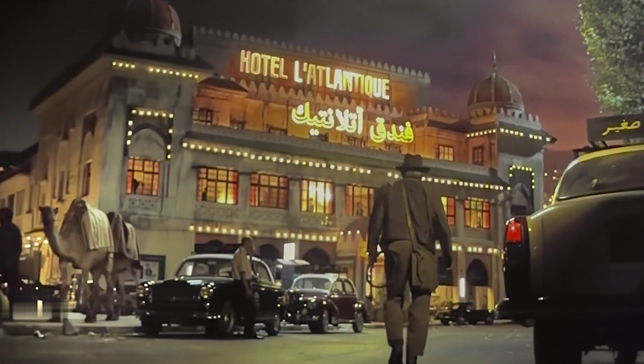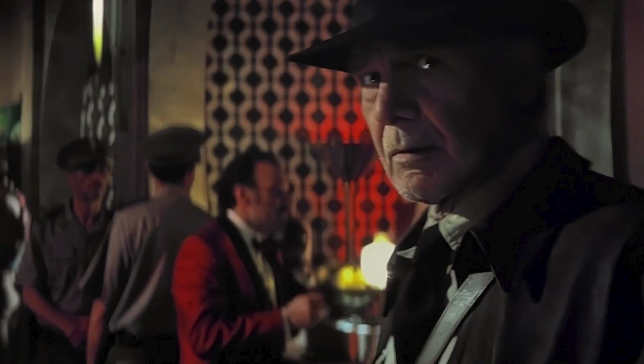Indy rolls up to Hotel Atlantique, ready to get the Antikythera back from Helena before it disappears into the black market. There goes Indy, out of the cab, now wearing his trademark outfit again. Except something about this doesn't feel right. Why would Indy wear his bullwhip and bag into a nightclub if he's playing low-key and hoping to get in and out without a fuss?